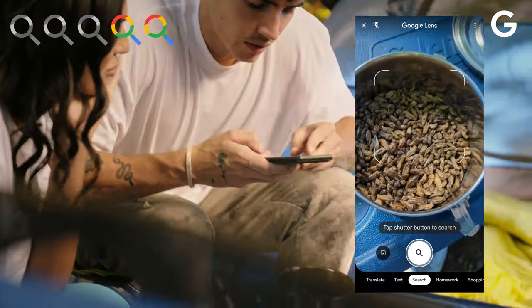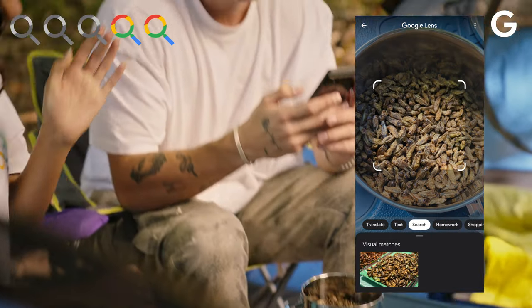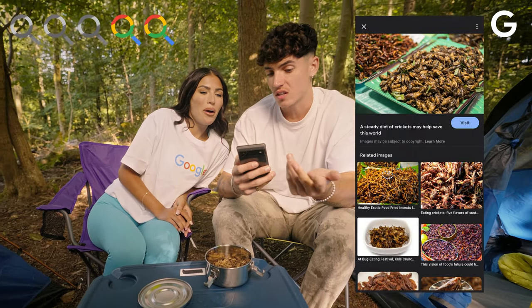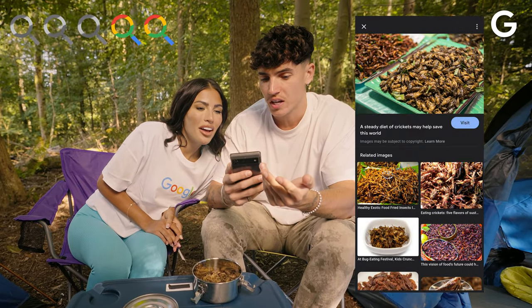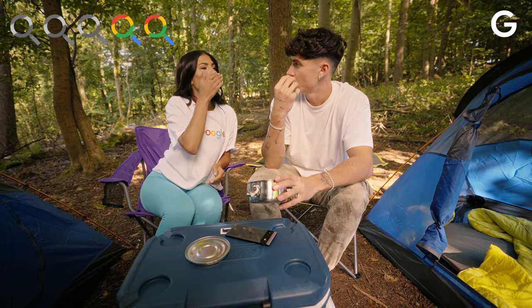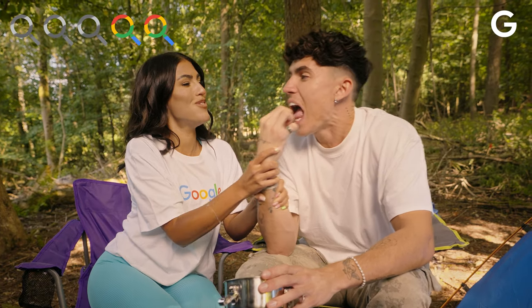Oh, Google Lens. Tell us what this is. I found a visual match. We've got a match. It's crickets. Oh, but it does say a steady diet of crickets may help save this world. What an article to find. No, I've got two. I don't want to. I will never kiss you again. It's fine by me. No!